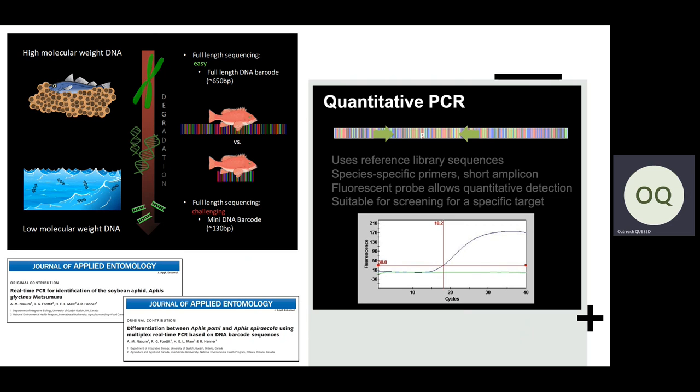You found that this fillet that was sold for top dollar as sockeye salmon is actually farmed Atlantic. What we'd like to know is what's in this tin of salmon. Is it really sockeye, or is it adulterated with some pink and chum salmon? Well, it turns out that the canning process, with high temperature and high pressure, really breaks down the DNA. So we couldn't amplify a full-length barcode to sequence and figure out what the species was.